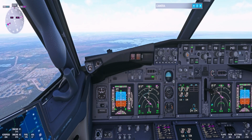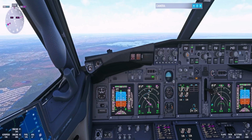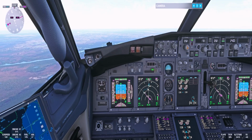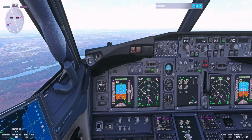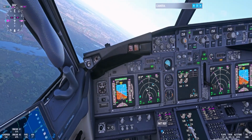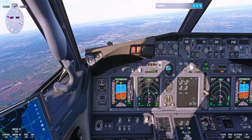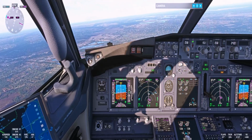Flaps 1. Speed checked. Flaps 5. Cabin crew, seats for landing. Speed checked. Flaps 5. Gear down. Flaps 15. Speed checked. Flaps 15. Speed brake up. Flaps 30. Speed checked. Flaps 30.